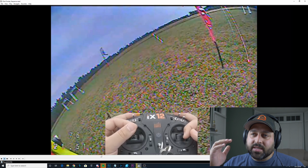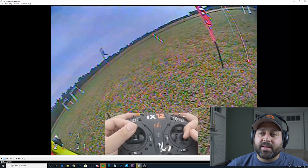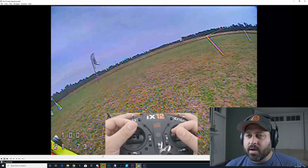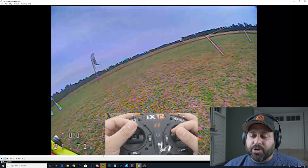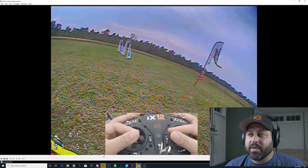And again, just this idea of turning early. So I see that flag off in the distance. I'm going to be making a left turn around that flag. If I watch, there I go, starting my left turn. So I'm now turning left on my quad, and you can see I'm not even past the obstacle that comes up after I go around the flag. It's just, again, turn sooner. I don't know how many times I can say it. That's, like I said, the number one thing I try to tell people.